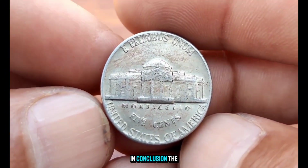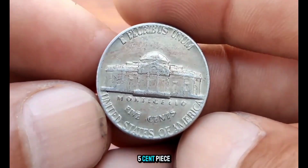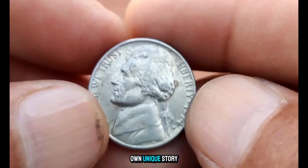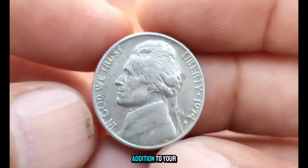In conclusion, the 1974 Jefferson nickel with D mint mark is much more than a 5-cent piece. It's a collectible treasure with its own unique story. Whether you're a seasoned collector or just starting, this coin could be a great addition to your collection.